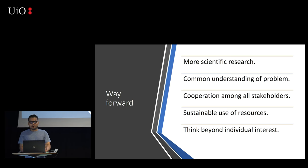So I would like to mention here, the way forward: to have more scientific knowledge, we must have more research in these areas, and the research should contribute to a common understanding of the problem in this Arctic region. And if we have common understanding, we should have cooperation to cope with the consequences. And it's obvious that if nature provides us some resources, we should use them, but the concept should be the sustainable use of the resources. So we should enforce the sustainable use of the resources and try our best to think beyond personal interest and act accordingly. So it will give rise to cooperation so that we can make good results for our bright future.